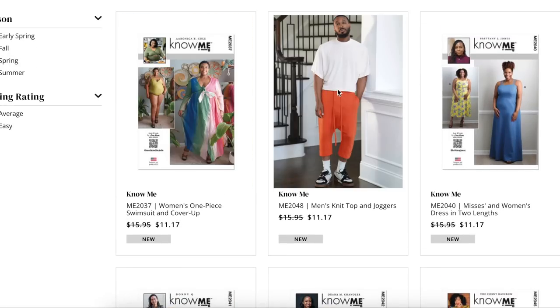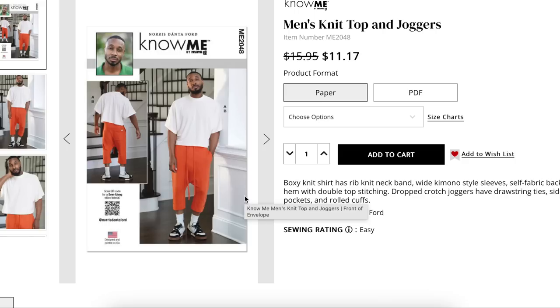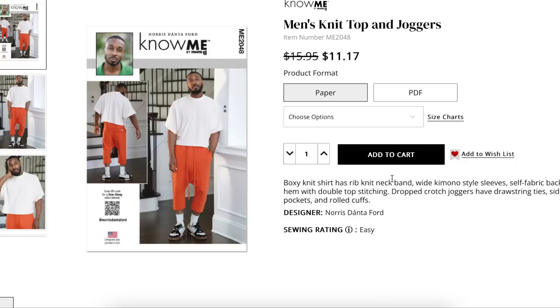Okay, then we have Norris here. Men's knit top and joggers. Boxy knit shirt has rib knit neckband, wide kimono style sleeves, self fabric back patch.